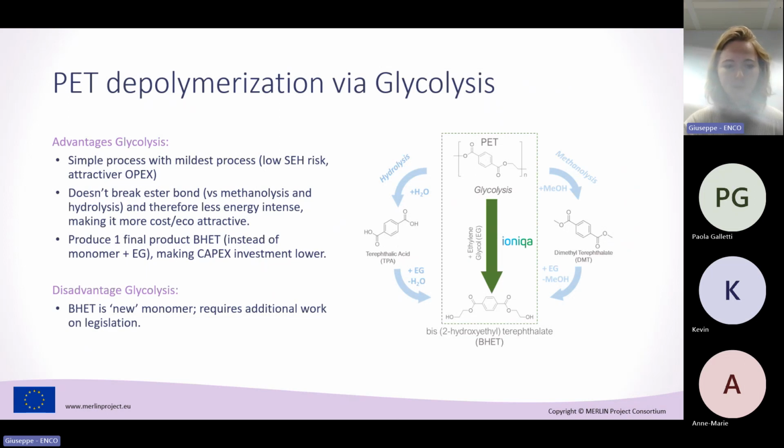And the shortest route produces one final product, and that's BHET. That makes the CAPEX investment a bit lower. But on the other hand, BHET is also a bit the disadvantage of glycolysis, because this is a new monomer. And that means that we need to make sure we are allowed to make it. So we need to work a bit on the legislation as well for this new monomer that we then bring on the market.